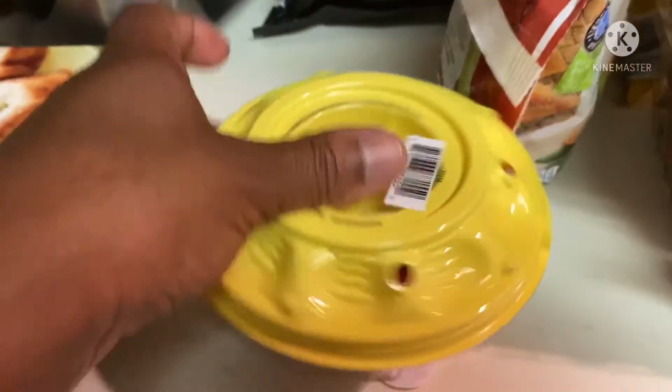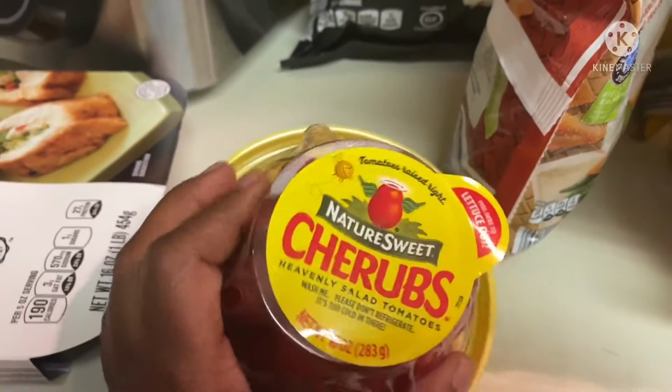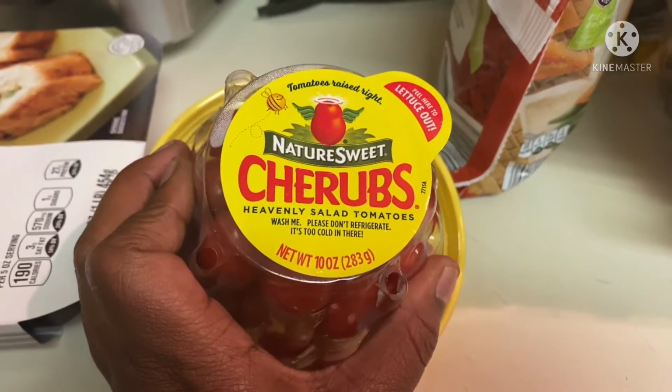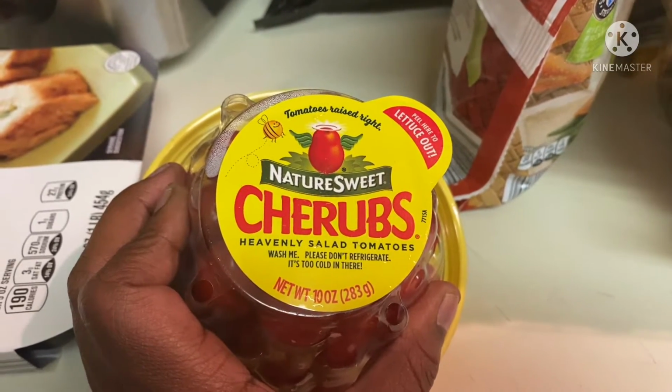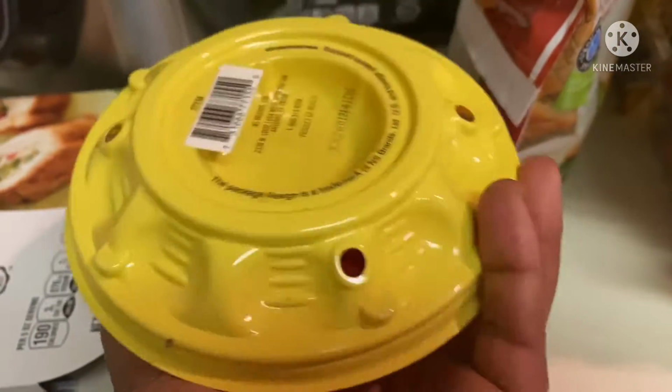Then I picked up, to go on my cucumber salad, these tomatoes right here. They are the Cherubs Natural Nature Sweet. So these are 10 ounces. So I'm excited about this. It says, wash me. Please don't refrigerate. It's cold in there, too cold in there. So I guess these have to be kept out.